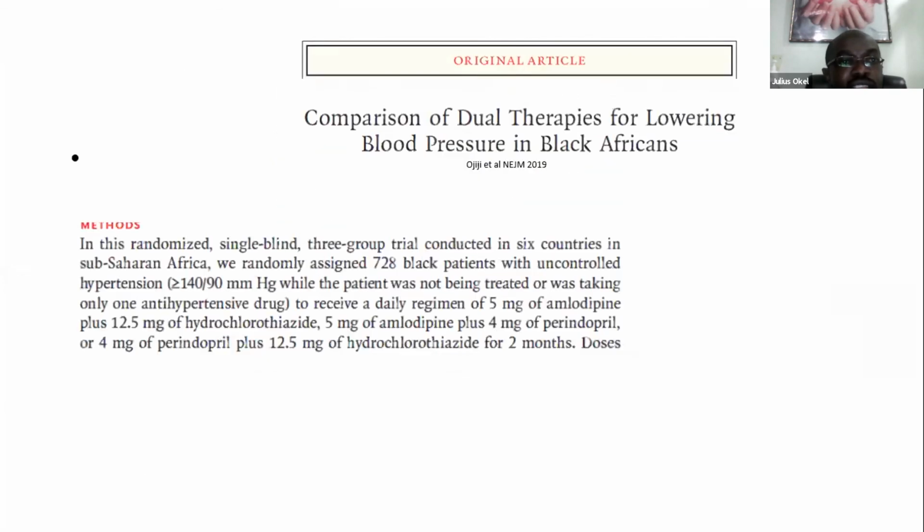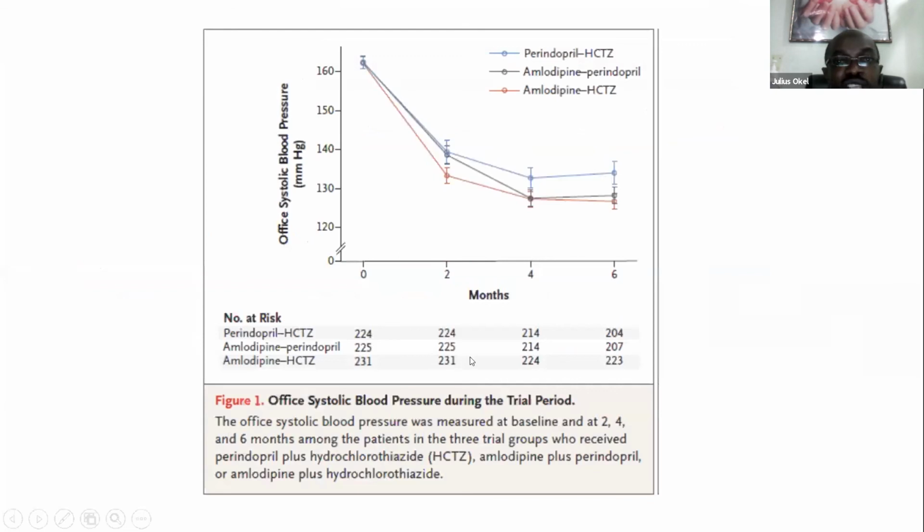And what they actually found was similar to what you've just seen in that meta-analysis, where a combination of amlodipine, the red graph there, with hydrochlorothiazide has the biggest drop in office systolic blood pressure. In this particular trial, they used office systolic blood pressure, I guess, for various reasons, but the blood pressure decreased from 160, as you can see, to the low 130s with the hydrochlorothiazide amlodipine combination in the Black hypertensive patient, many of whom will be salt sensitive, followed by the amlodipine perindopril combination and the perindopril hydrochlorothiazide combination being at the bottom of the list of these three combinations in terms of lowering the blood pressure.